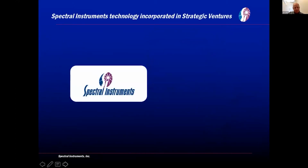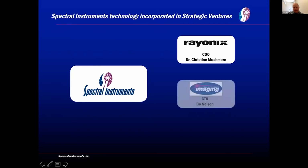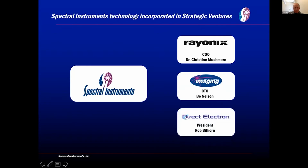So here in Tucson, we have Spectral Instruments, the original company. And then now in Evanston, Illinois, Rayonics, they specialize in systems for X-ray crystallography. These are large molecule protein crystallography. And then a separate group here in Tucson, which focuses on the animal imaging applications. And lastly, a group in San Diego, headed up by Rob Billhorn, who's another U of A chemistry graduate, that focuses on electron microscopy, detectors for electron microscopy, and similar applications, both low and high energy electron direct detection.